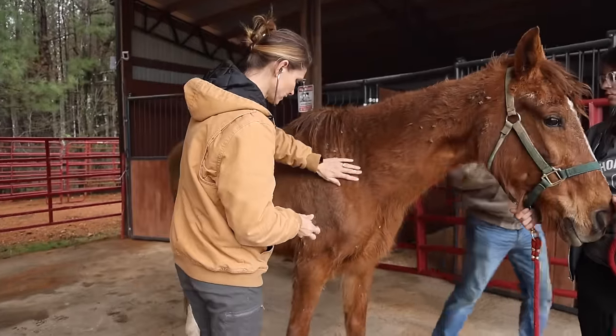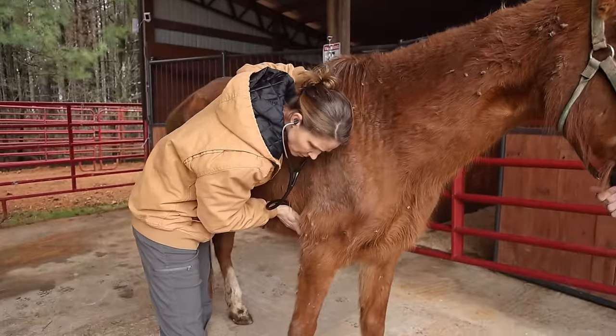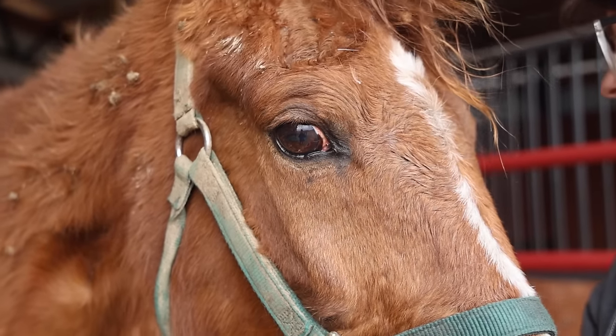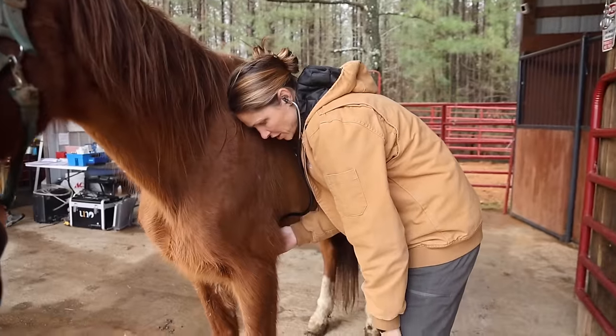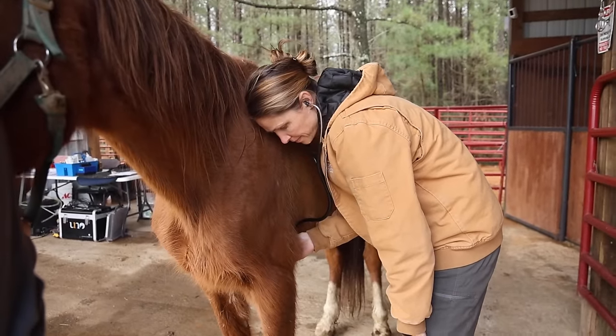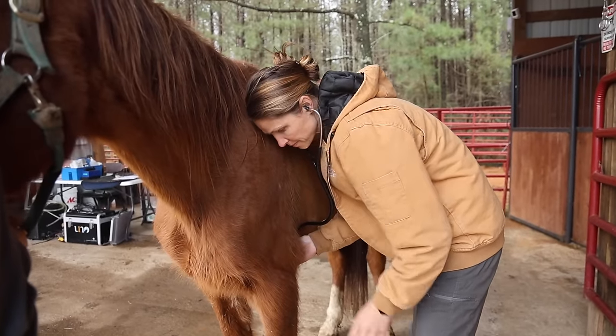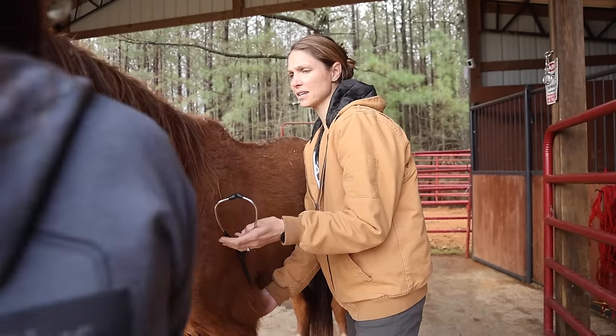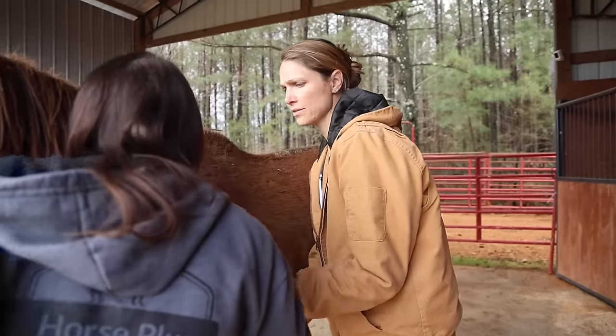Sweet girl. Oh my goodness. She has a severe heart murmur. Does anybody want to hear this? I do. I would grade this a 5 to 6 out of 6.